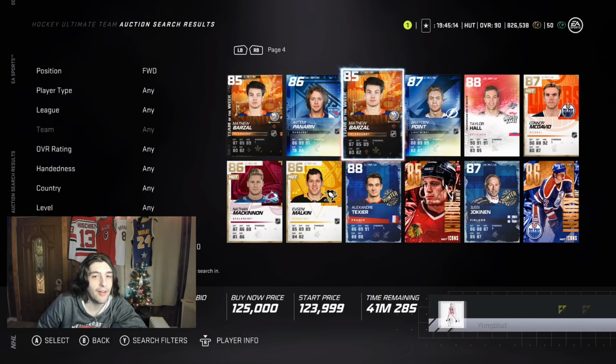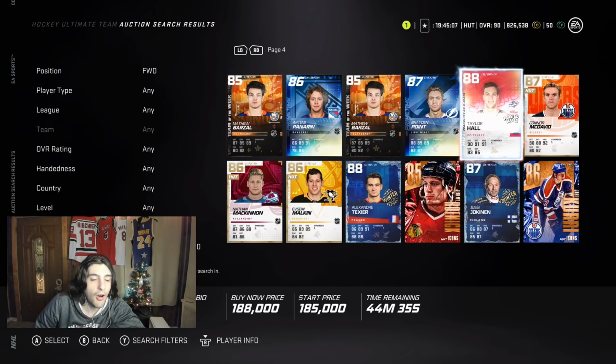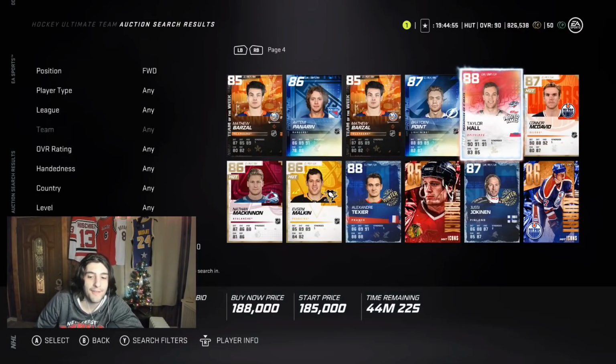Barzal's too expensive. You can get better cards for Distributor besides that. Texier is not bad. Hall is pretty good too, because Hall is obviously really fast, 92 speed. Swarm's not an amazing synergy though. That's the only thing about this Hall, is the synergy's not amazing, right? But overall, it's a good card. I mean, Hall is a great card, but I don't know. I feel like there's better options.